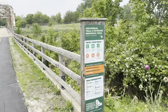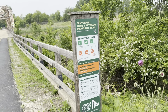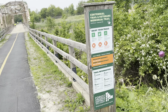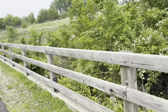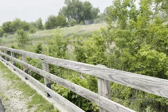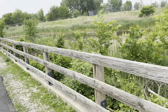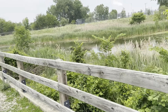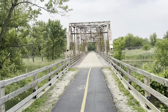Some more information: Centennial Trail and Veterans Memorial Trail, 135th Street to Interstate 355. While you're here, they ask that you do stay on the trails that they have marked, because you could get lost. This is a lot of forest area. We're on the bridge. And right in there is the little water area. But here is the bridge.